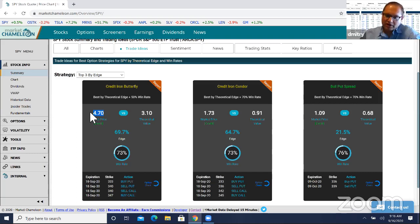The next question is, well, how often did the end value of that spread end up below 4.70, which would have resulted in a profit for you? And that was historically 73% of the time. So does that make sense to everybody? Hopefully. I had to go through pretty quickly, but we'll get a little bit into it here.